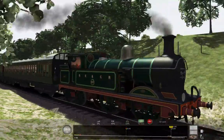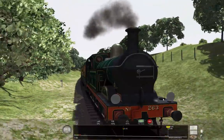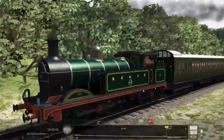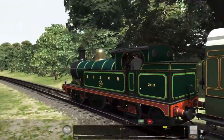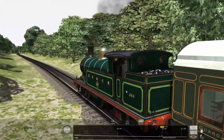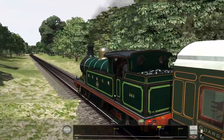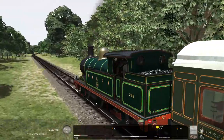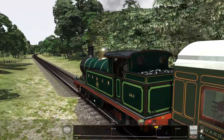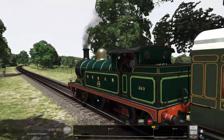This and Stepney combined, you know, because that's what they used to do sometimes. They would have the E4 and Stepney, or this and Stepney, or this and a C class. You know what I mean? It's great. God, it takes so long to get to Horsted Keynes.